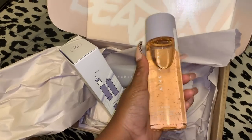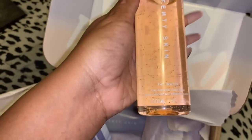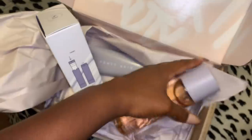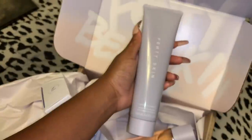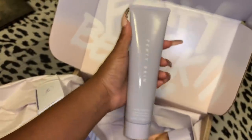Ooh, look at that. Excuse my little ugly scar, y'all. So yeah, this is the Fenty Skin Fat Water Pore Refining Toner Serum. So there's that. And then, of course, last but not least, we have the Total Cleanser. This is basically supposed to take off your makeup and everything. So, yeah, I think I might want to try this out tonight, though, to just take off all my makeup. All right, y'all. So, I'm about to take off all of this makeup. I know I look so cute, and it's like, okay, you filmed your little video for the day. It's time to take it all away.